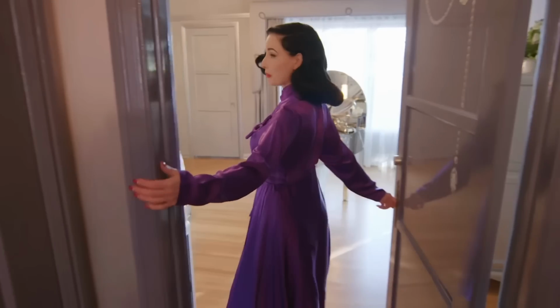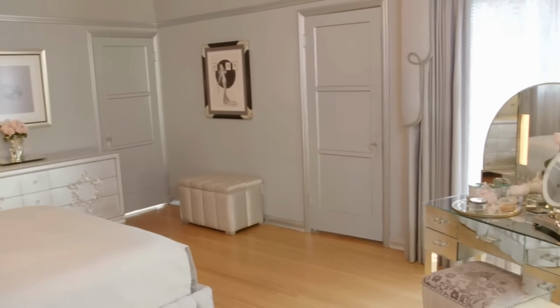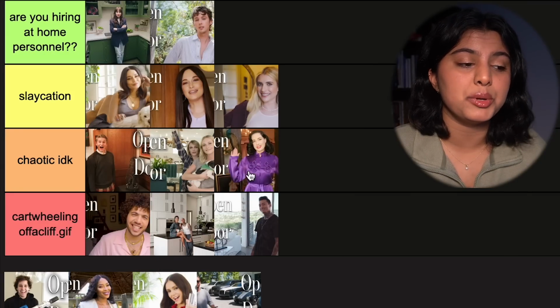So this is my bedroom. This is my version of minimalism. Light colors, not too much clutter. I like how she said she doesn't like white walls, so she went with light gray. For once in an AD house tour, the kitchen is the only thing I liked. There's just so much going on everywhere else, so I'm gonna put it in the third tier.